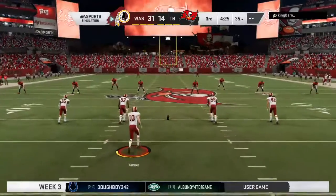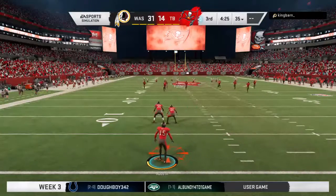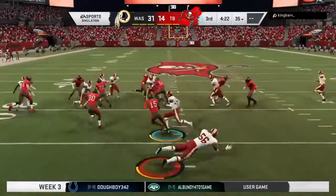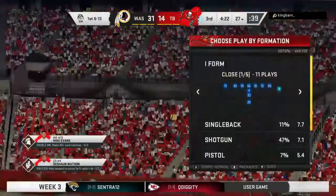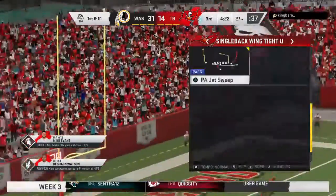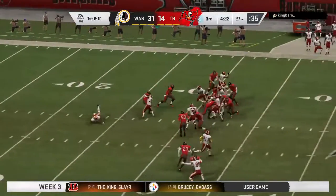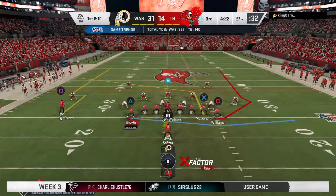Set now to kick this one away, and off it goes. This fielded at the 2. Then he'll take this across the 25. Couple extra yards up to the 27-yard line. The Bucks offense set to begin their next possession.